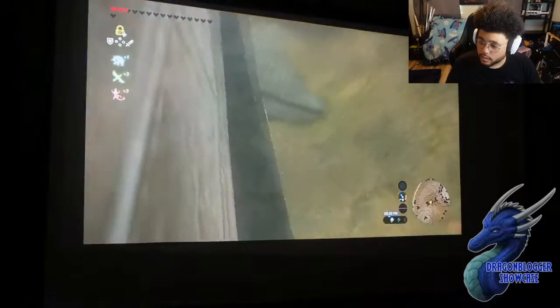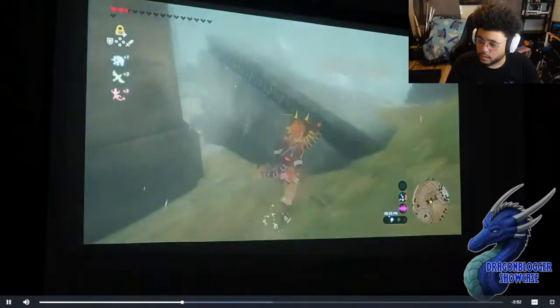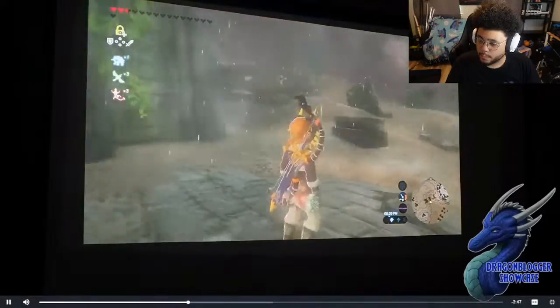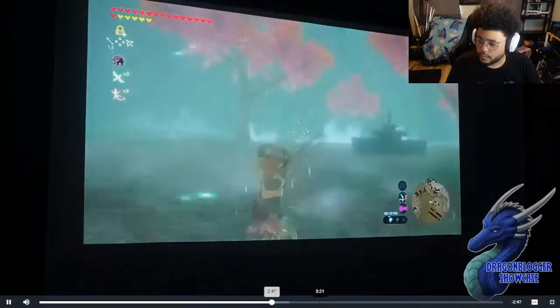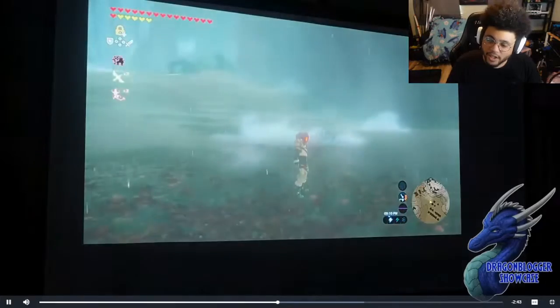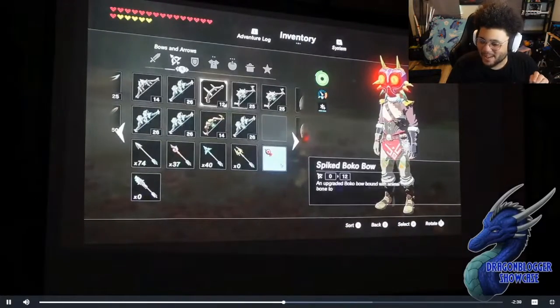I did not want to fall down, but since we're down here, whatever. Oh man, our boat broke. So yeah, you can just see how vibrant those colors are.